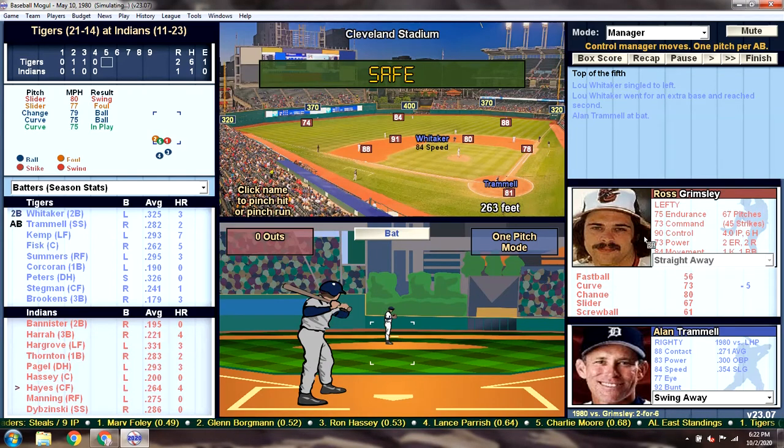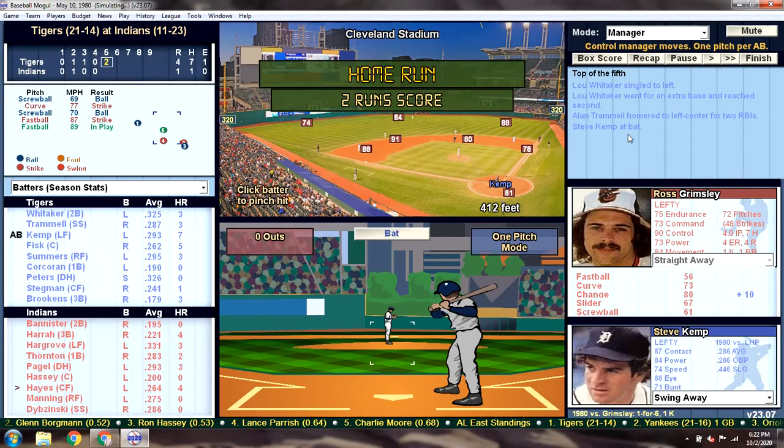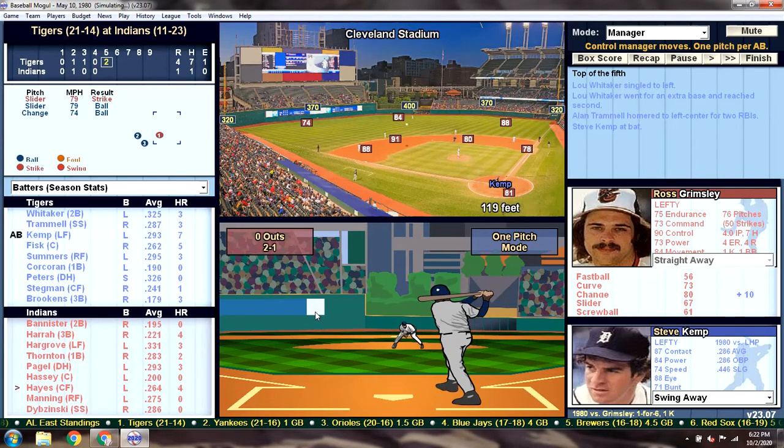So I was saying before that it was often considered that Grimsley threw a Vaseline ball. Oh! Trammell just drills one to center field for a home run. So Whitaker and Trammell have had some power in the last 10 days. And we take a 4-1 lead. So yeah, 1980, the season we're playing, was really the last year Grimsley pitched in the majors with any frequency. Kemp's going to line out to left.